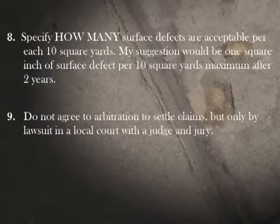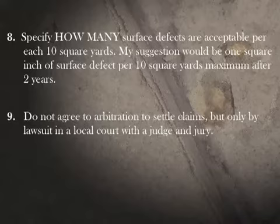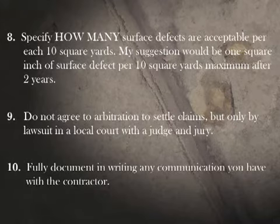9. Do not agree to arbitration to settle claims, but only by lawsuit in a local court with a judge and jury. And 10. Fully document in writing any communication you have with the contractor.